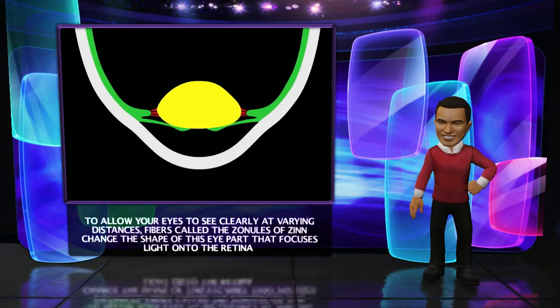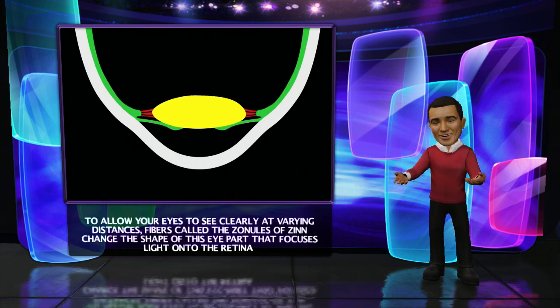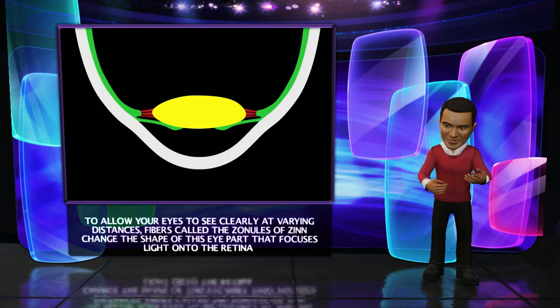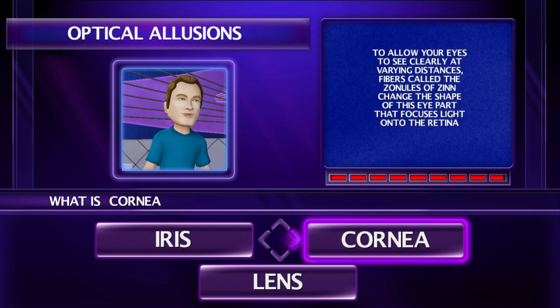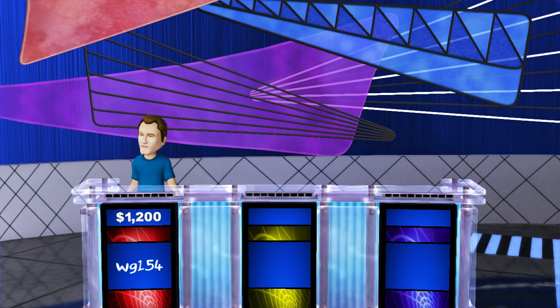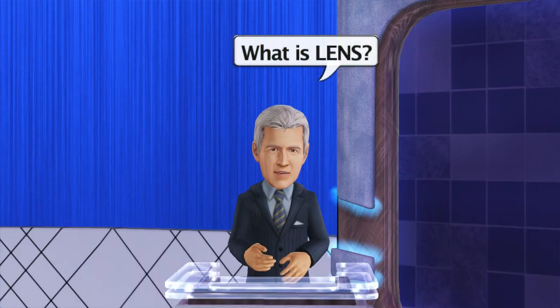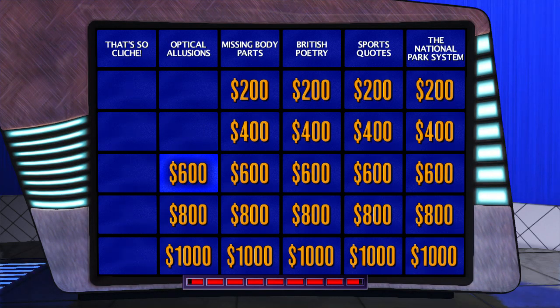Here's Jimmy with the clue. To allow your eyes to see clearly at varying distances, fibers called the zonules of Zinn change the shape of this eye part that focuses light onto the retina. It's player one. Here's the correct response. Lens. Please pick again, player one.